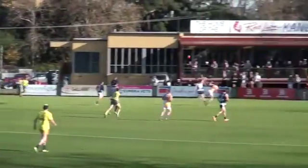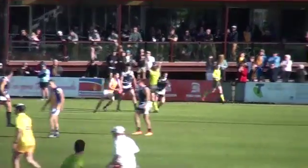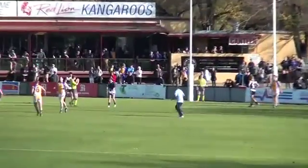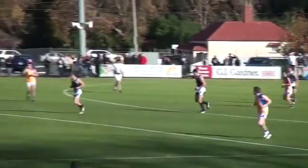Bendigo sent a kick inside attack. And a beautiful one-handed mark taken there by Mildren. I wouldn't say mark, he played on around his body. And that's their second goal. And I believe, is that Mildren's second, Sammy? That's his first. He missed one earlier, that's right. But he puts Bendigo back in front.